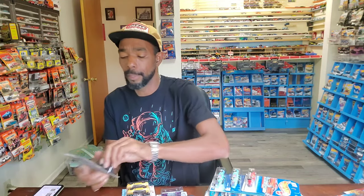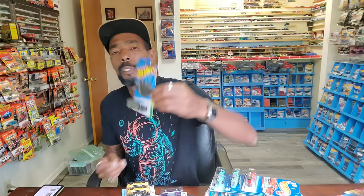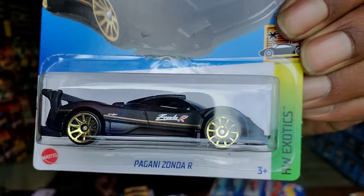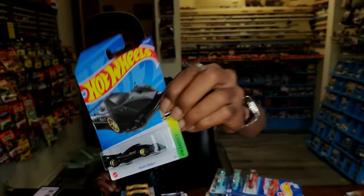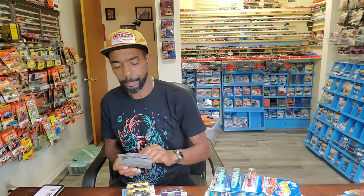I got some other stuff, though. I'm not going to talk about it. But the real cream of the crop, man, and I was so surprised to see this. It's this Pagani Zonda R. This is the real cream. Real cream. No super. But it was a super good day. Man, I hope you guys had a super good day.